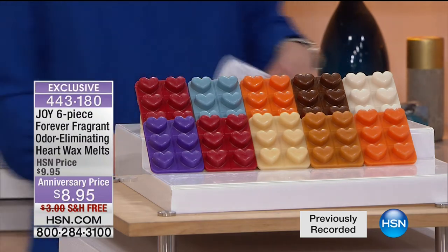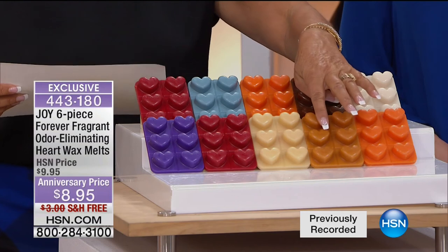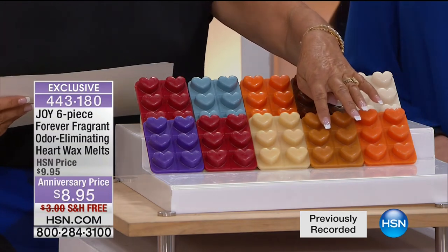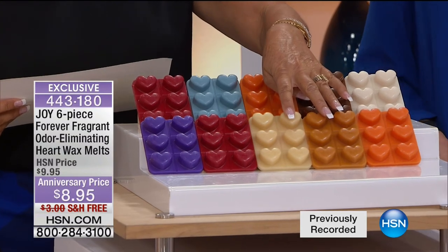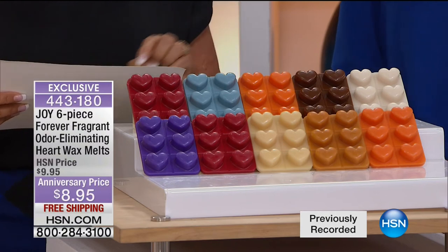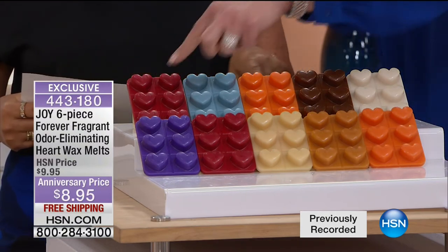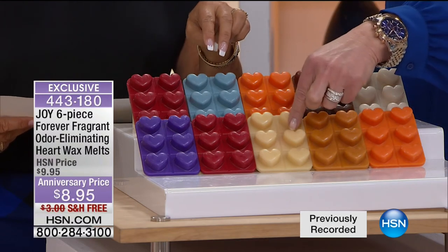Joy, you can mix them together. I just want to show you something. So where's the pumpkin spice? There's pumpkin spice. Okay. And if you take vanilla bean cupcake with pumpkin spice, what do you get? Carrot cake. Yum! It will smell like carrot cake. Okay, then if you take this sensuous black vanilla black currant, and you mix that with vanilla bean cupcake, you get blackberry pie.